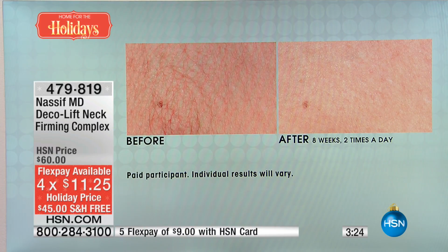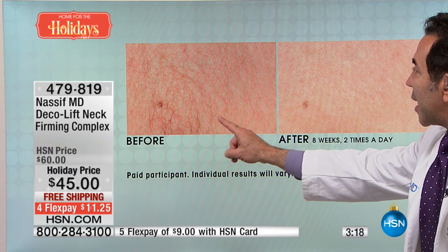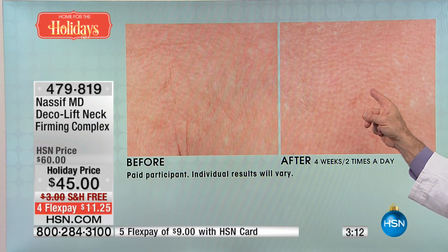Look at the difference. Wow. And now this is 8 weeks, 2 times a day. Just think again, 3-4 months. Take a look at the wrinkles. Take a look at the evenness. Take a look at the skin tone. Take a look how it is. It's a huge difference. Yeah, you gotta look at this.